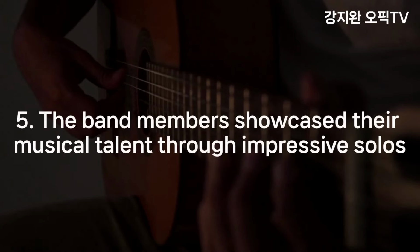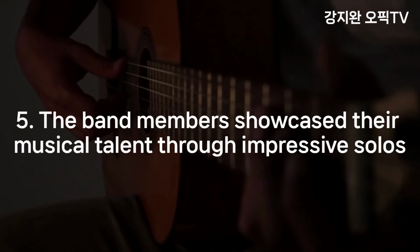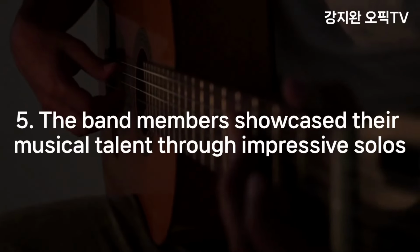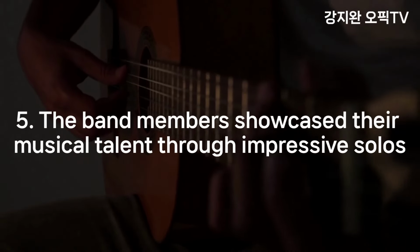The band members showcased their musical talent through impressive solos.